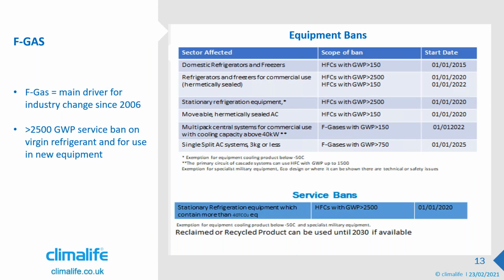Everyone should be aware by now of the bans in place under F-gas for refrigerants with a GWP above 2,500. Just as a reminder, virgin product is banned in all new equipment and for servicing, with the exception of topping up small systems with a charge less than 40 CO2 tons equivalent. The other exception is product being cooled below -50.